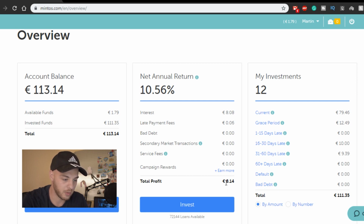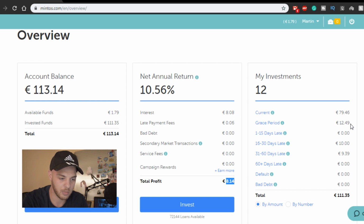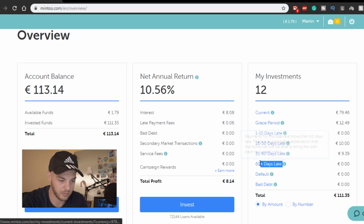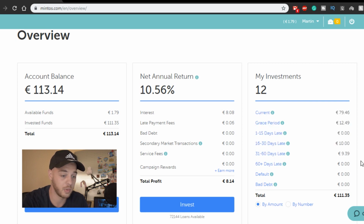You can see here the total profit is €8.14 from €100. So sorry, 105, because I got €5 bonus when I signed up, because I used the link from a friend. You can also check your status of your investments over here, the total number of your investments, how many are in a normal state, how many are late, and how much they are late. So basically, if it passes after this 60+ days late, it automatically is refunded.